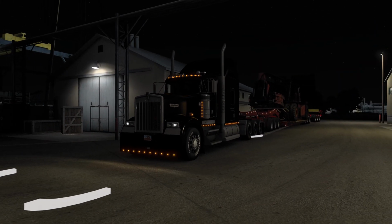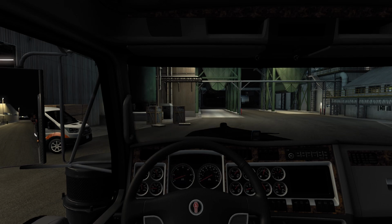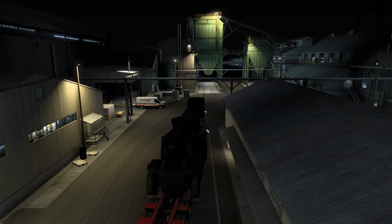I think I just stalled. I turned off the truck by stalling it. Whatever. Makes it work. We turned it off. We're going with it. Made it the whole way.